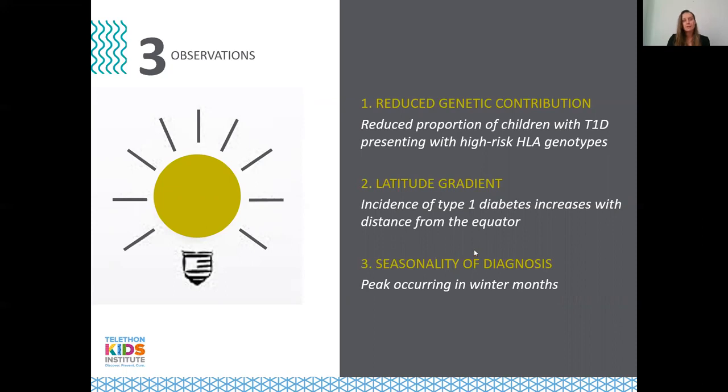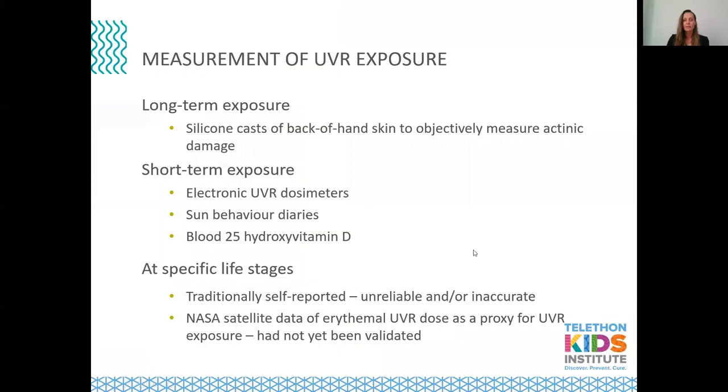So UVR can be measured in a number of ways and with varying levels of accuracy. Long-term exposure can be measured by silicon casts at back of hand skin to objectively measure actinic damage. And short-term exposure is measured by electronic dosimeters, sun behaviour diaries, or blood 25-hydroxyvitamin D, also known as 25-OHD, which is a major circulating metabolite of vitamin D. And that reflects both sun exposure as well as dietary intake of vitamin D.